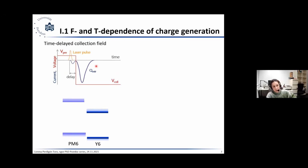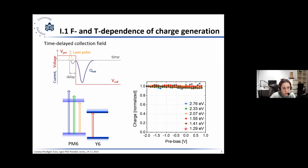Now, since we are using a laser pulse, we can use different excitation energies, and we can excite the PM6 and the Y6, or just the Y6. And we even went lower in energy to excite the tail states of the Y6. What we observed is that by using a wide range of excitation energies, charge generation was field independent, and it was very efficient in all cases. And actually having more energy did not further assist generation.